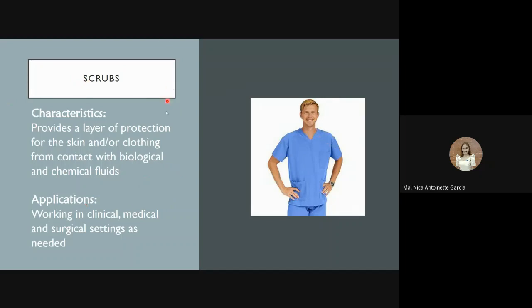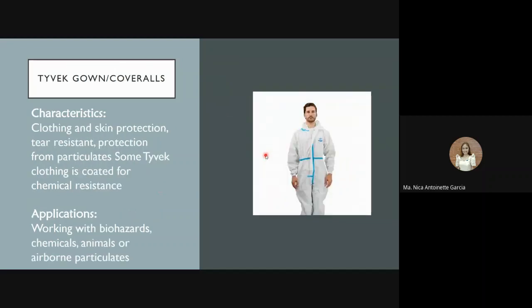Or let's say they are using scrubs, but underneath, and these coveralls are now what medical workers use because of the pandemic. For characteristic, clothing and skin protection, tear resistant protection from particulates. Some Tyvek clothing is coated for chemical resistance. Applications, working with biohazards, chemical, animals, or airborne particulates. So we all assume that COVID-19 is an airborne particulate, since the fumes coming out of the mouth can already pass you the virus.